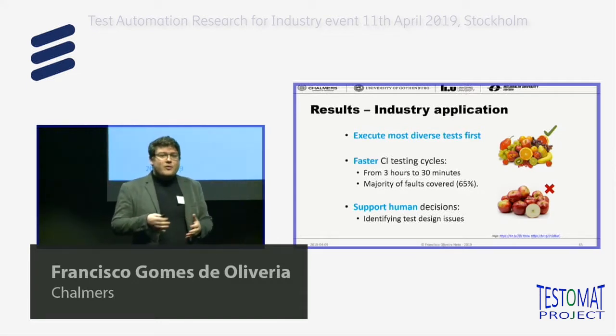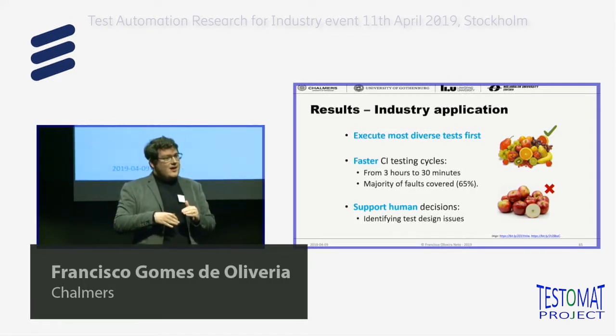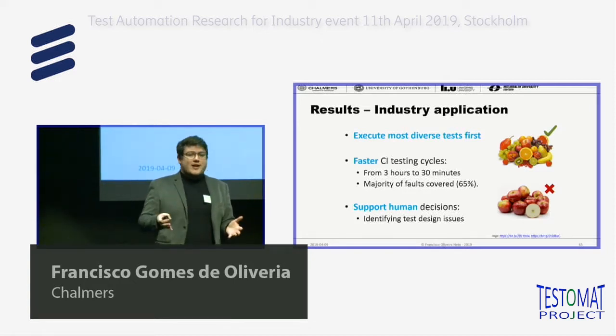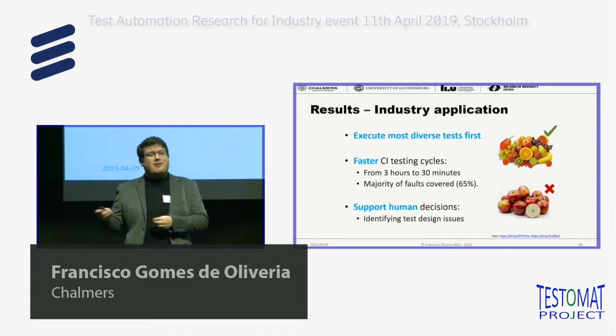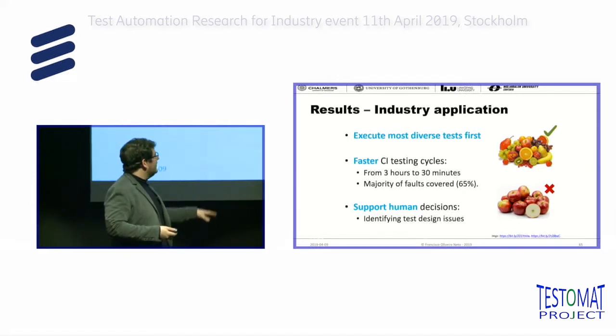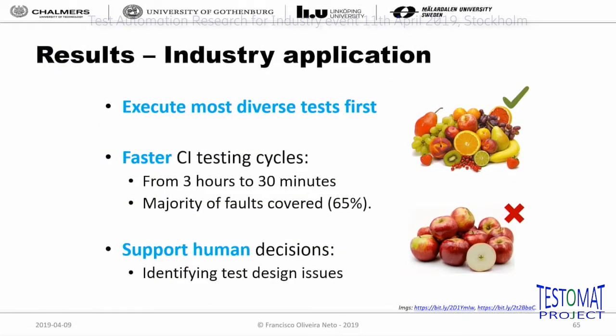Yes, that is always the risk if you prioritize your tests and can't execute everything. But if you're running tests continuously, if you run all the tests overnight or over the weekend, eventually you will find these faults, and they tend not to be very critical. In most cases, for instance, 75% of the faults were covered just by executing 10 to 20% of the tests. So we can give developers fast feedback and they don't need to wait that long.